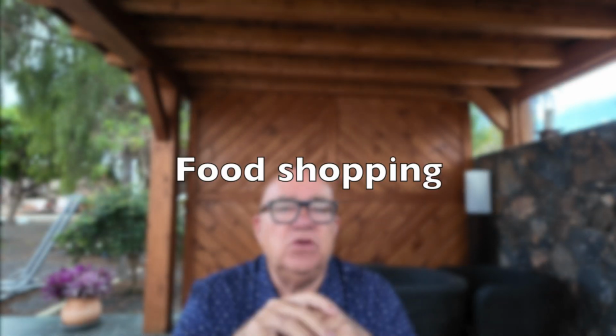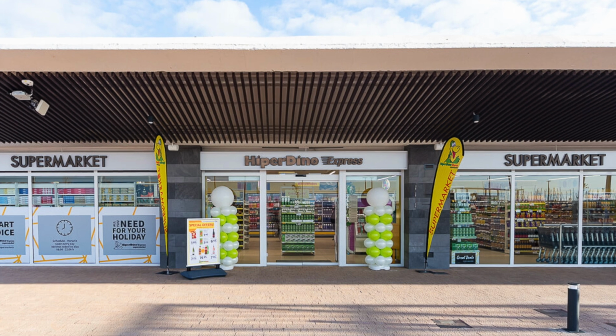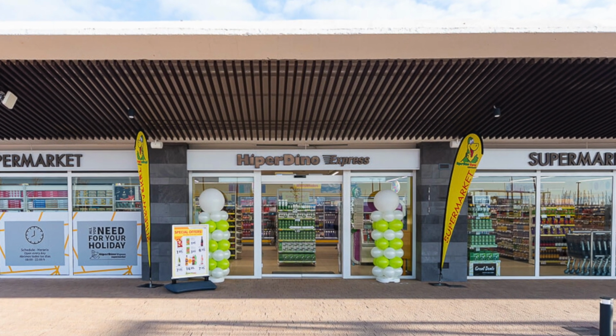Don't worry about it. And a quick tip about shopping, assuming again that you are staying in one of the tourist resorts, you'll find there are lots of small supermarkets in them. Spar have a chain in most of the resorts. Iperdino Express, which is one of the big supermarkets here, have the express stores. They're smaller stores in the resorts, and they're fine. You'll get most things that you need there. Some of them even have butcher's counters and bread baking and all that kind of stuff. But you will pay a slight premium for the fact that they are in the resorts and they're paying a much higher rent for the premises.